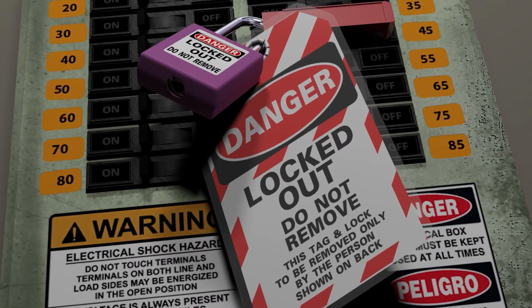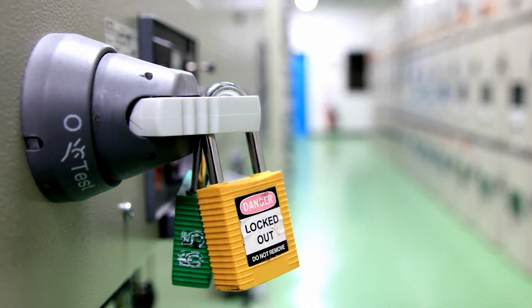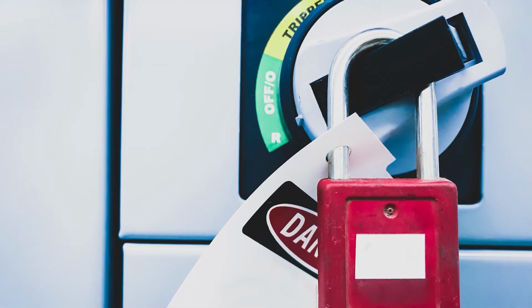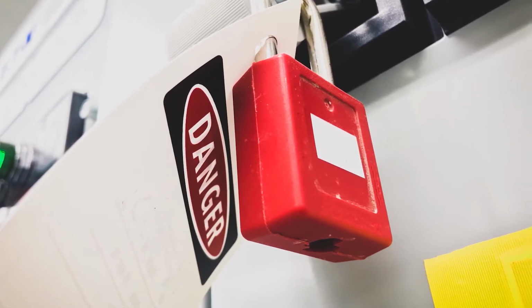Equipment must be properly locked and tagged out to prevent the unexpected startup or energization of the equipment. Any contractor or vendor involved in the servicing or maintenance of this equipment must have a lockout tagout program, and each of its authorized employees must be trained. As with utility system shutdowns, the locking and tagging out of hospital equipment must be coordinated with the engineering department.